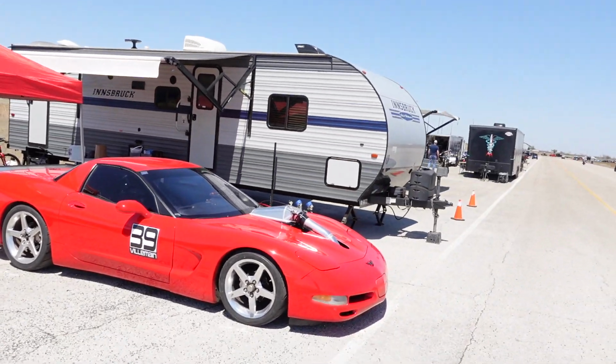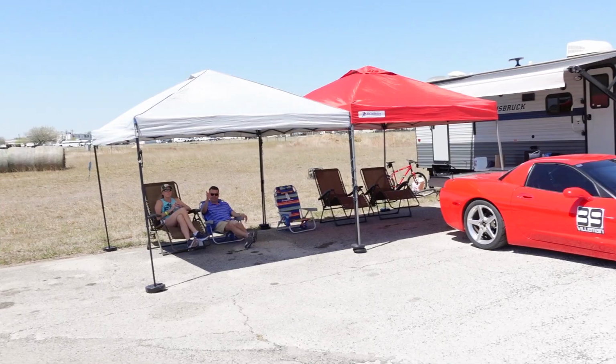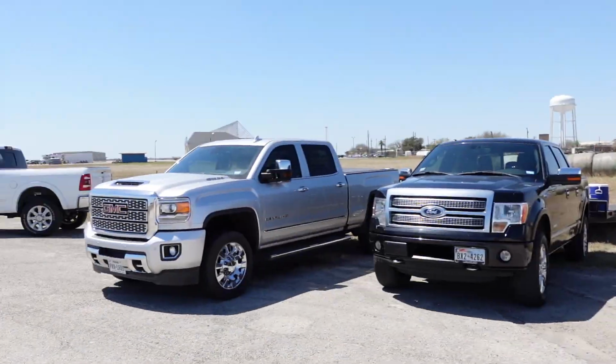We have officially made it to Texas Mile. This is our pit for the weekend. We got the camper trailer blocking the sun on one side, both tents, the fam, and then both trucks.